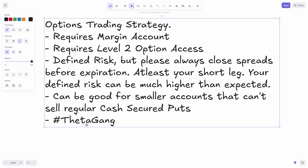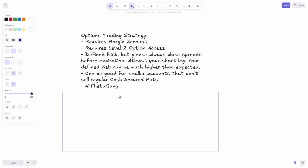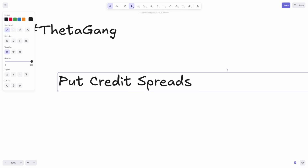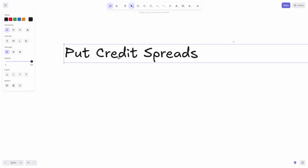And lastly, this is a theta gang strategy. Theta is something that pretty much composes the value of option contracts, and it's how much that option decays every single day. So that's the theta, and this strategy is that. So what is this strategy? This strategy is called put credit spreads, and it involves two option legs.